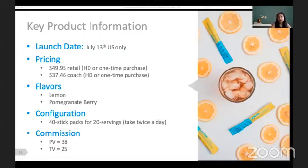We're launching this product in 2 delicious, refreshing flavors: lemon, which we know is the most popular tea flavor in the US, as well as pomegranate berry, which is a really delicious berry flavor for those of you who like something a little bit more tart and sweet. In terms of the configuration and the format of the product, each Bevvy will ship with 40 stick packs, and with the recommended taking twice a day, that'll be the equivalent of 20 servings. Commission PV will be 38 and TV will be 25.